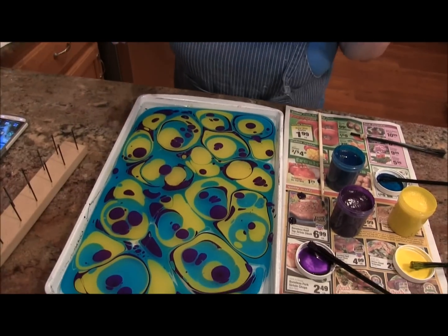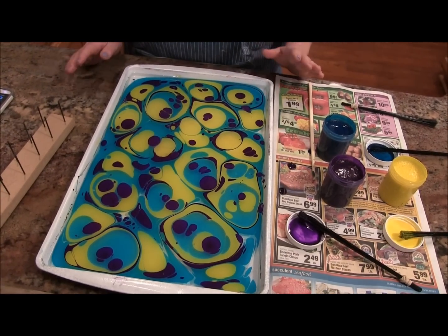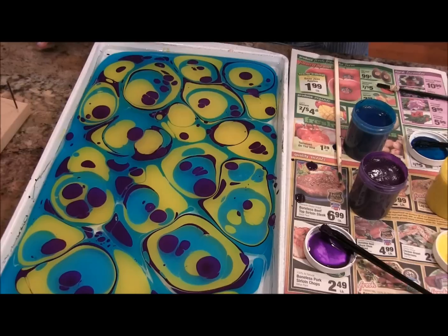It's hot and humid. Oh, we're still humid. Okay, well I have been laying down some color here, so we'll go on down to the pan. So I've got purple and turquoise. Looks like a peacock on steroids. It does kind of, doesn't it? It's kind of pretty. Turquoise, yellow, and purple.